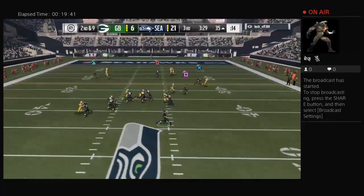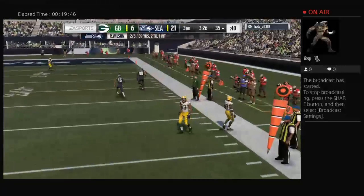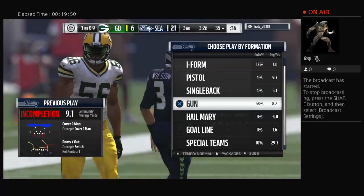Now they'll throw it with Wilson, and seeing nowhere to throw, he chucks this one away from harm. Incomplete. Now it's 3rd down.